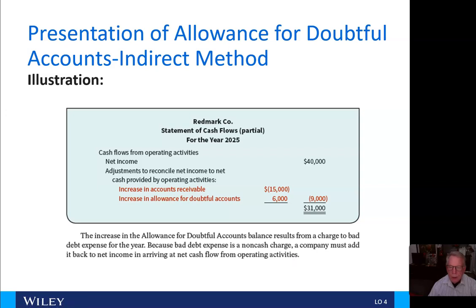The increase in the allowance for doubtful account balance results from a charge to bad debts expense for the year. Because the bad debt expense is a non-cash charge, a company must add it back to net income in arriving at net cash flow from operating activities.